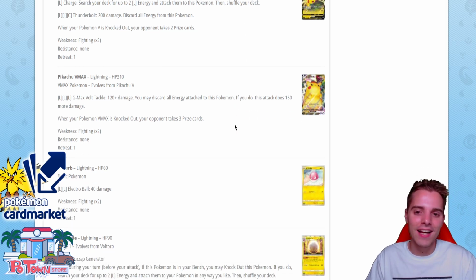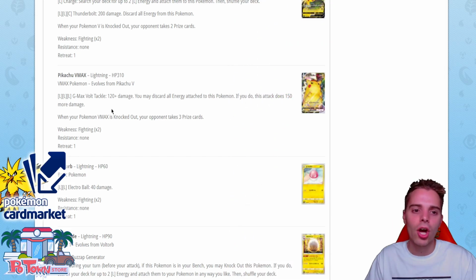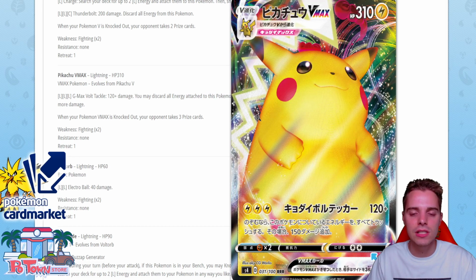Which is funny. Also, we have here the Pikachu VMAX. We've seen it before. We have not seen the attack just yet, but it was one of those Battle Academy decks, I think. 120 damage. You may discard all energy attached to this Pokemon. If you do, actually, it was the raid battles. You don't have to, and if you do, 150 damage more. So 270 for 3 lightning energies.